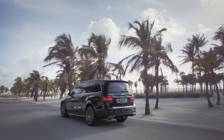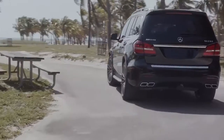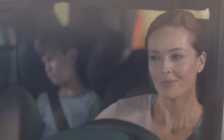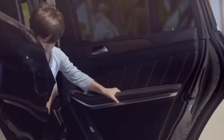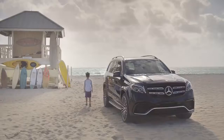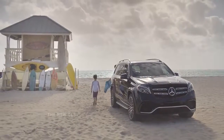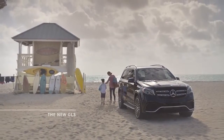The GLS represents the very best of Mercedes-Benz. So many intelligent features, so many refinements, so many reasons to feel safe. And now you can look forward to something else, an SUV driving experience that only Mercedes-Benz could deliver. The new GLS. Sometimes you really can have it all.